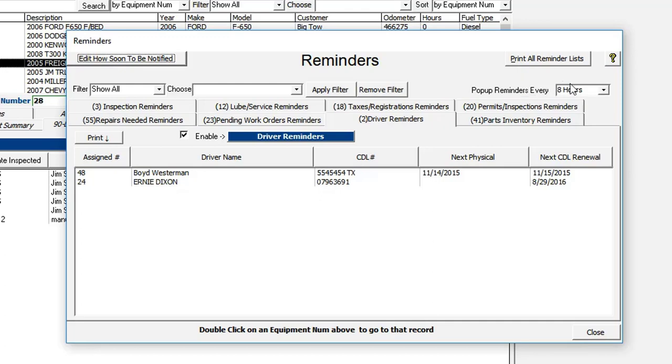The reminders pop up is set for 8 hours here. You can go from 1 hour to 8 hours. So while TATEMS is open, every 8 hours, a little pop-up message is going to show, and it's going to say, do you want to check for reminders? And you can say yes or no. Same little message that pops up when you first open TATEMS. So that's what that does there.